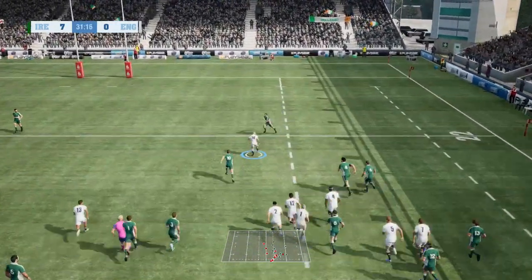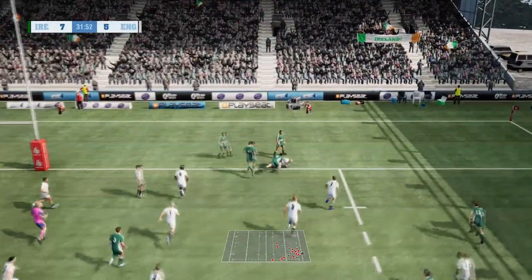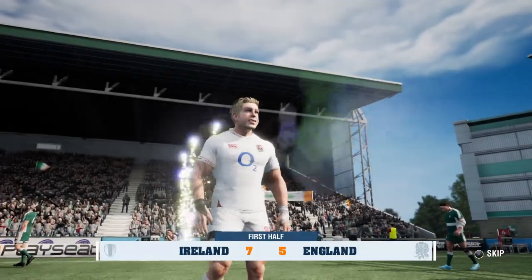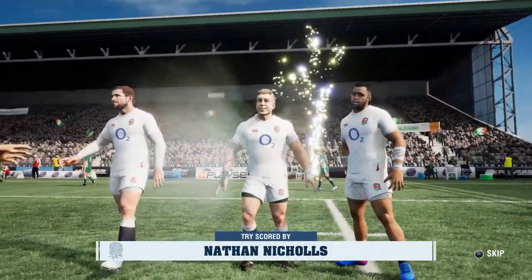Nathan, he's gone through. Here we go. Now it's a chance for us to play. Running meters to complete. Kicking meters to be toes. A try. Nathan Nicholls scores. That's what we need. Solo brilliance from the England number 10.